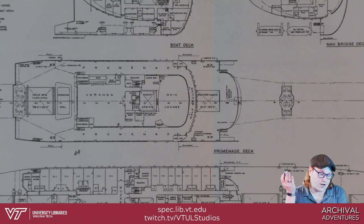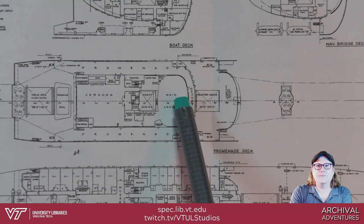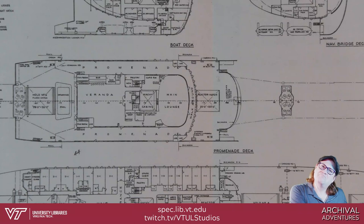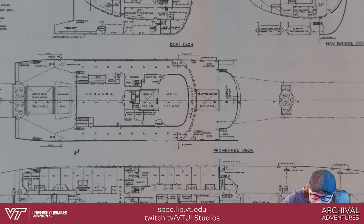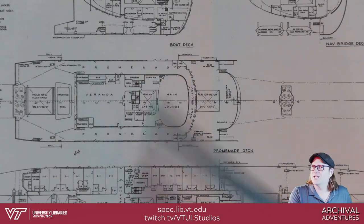Just behind the promenade deck walk around is the main lounge, which you'll see located here. It is the main lounge, which can be closed off from the adjacent writing room, library, and card room by folding screens. Writing room? Writing room and library. Card room? The writing room and library is here, and the card room is there. Huh.